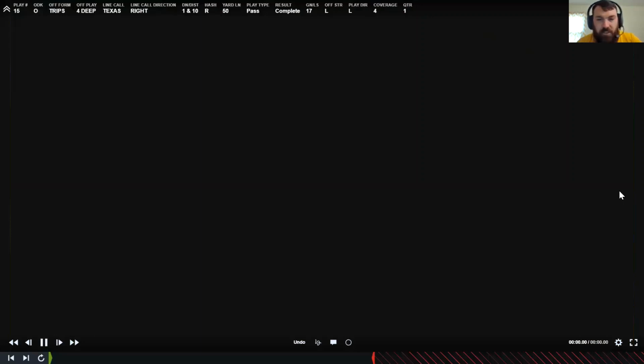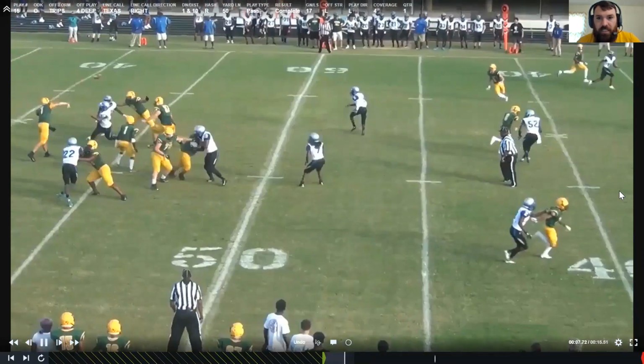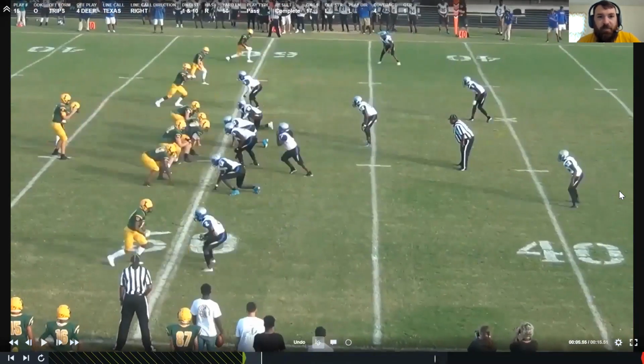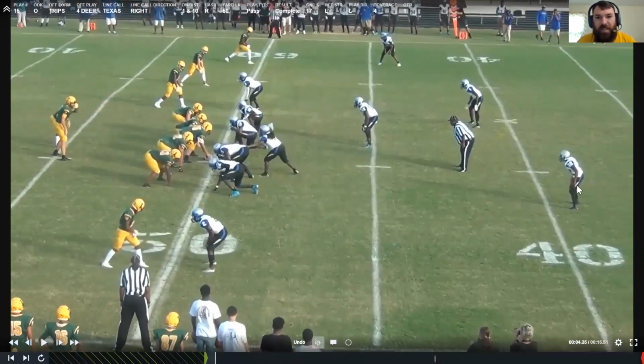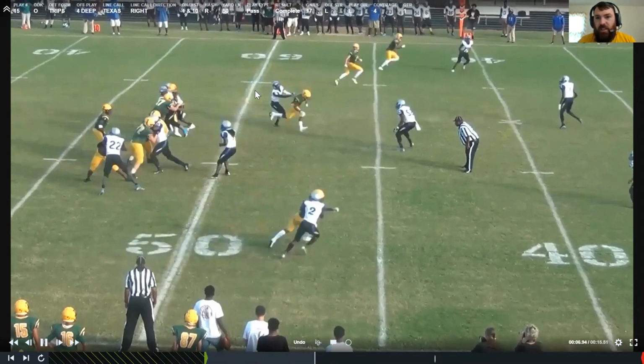Again, we love some 4 deep. Love it out of trips. Again, here we go again. This is the exact same thing by number 2. We're pre-snapping. He's outside. He's cheated, right? So it looks like maybe cover 12. These guys are definitely spying our number 3 because he's our primary look. But let's look what happens. Looks like a cover 4.